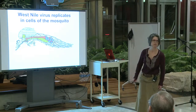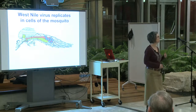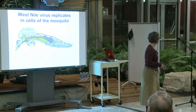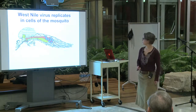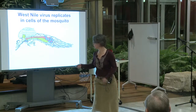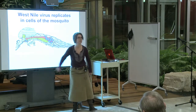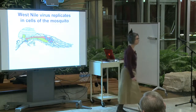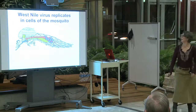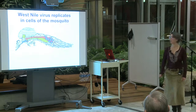And then what happens? Well, it actually then moves into the equivalent of a mosquito blood, which is called the hemocoel. It moves in there and then spreads to the other tissues. And here, it's actually getting into the salivary gland of that mosquito. And what does it do there? It replicates and makes thousands of copies per cell.